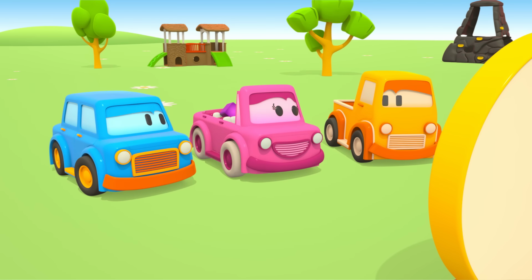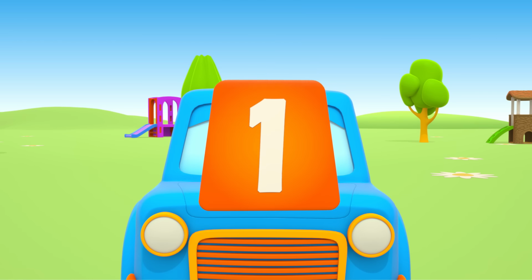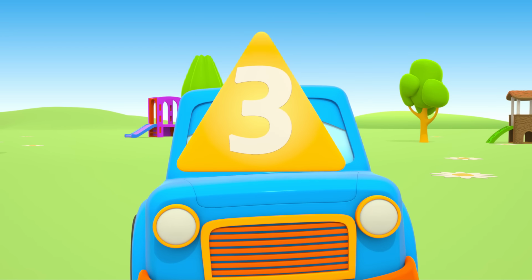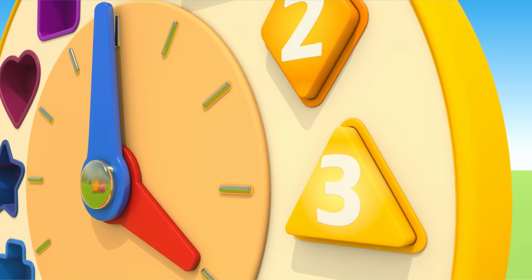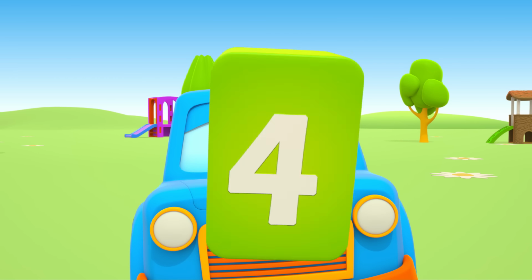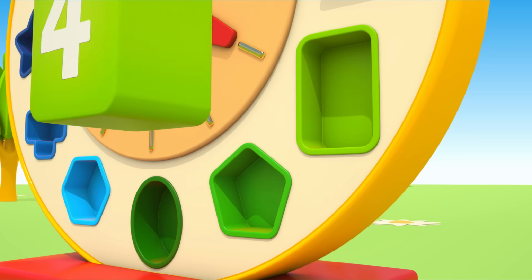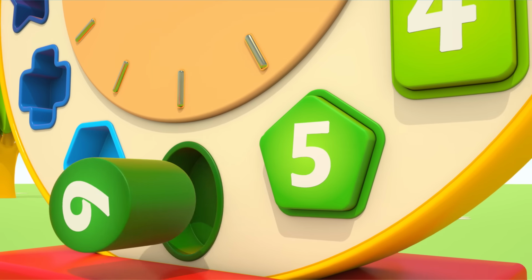Clever cars are ready to put the numbers in their places. One. Two. Three. Four. 5, 6. Oh!